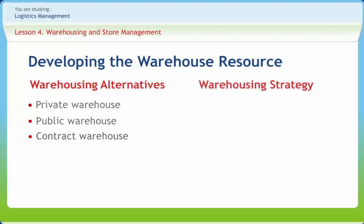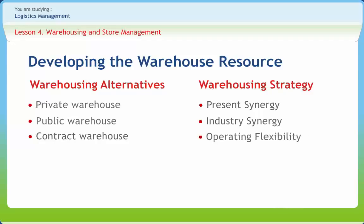Business firms utilize a combination of private, public, and contract facilities in order to make the system more efficient. This results in presence synergies, meaning the marketing benefits of having inventory located nearby in a building that is clearly affiliated with the enterprise. Industry synergies refer to the operating benefits of collocating with other firms serving the same industry. Operating flexibility refers to the ability to adjust internal policies and procedures to meet product and customer needs.